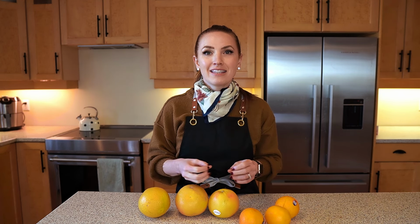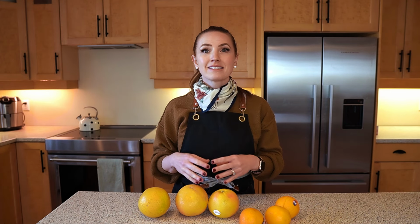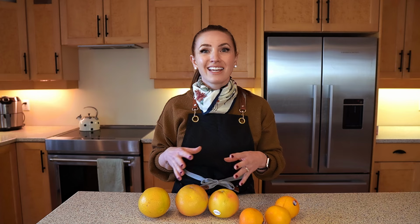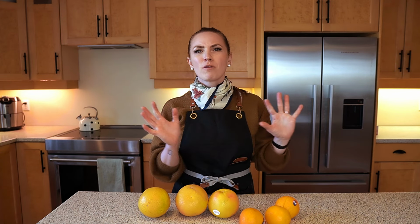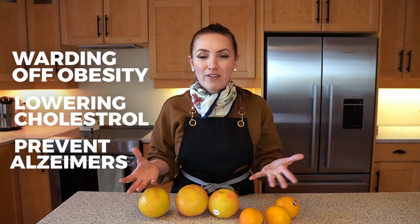Now, citrus peels have been used for medicinal properties for a really long time, but it wasn't until recently that it became known why citrus peels are so powerful. The flavonoids in citrus peels are likely the key to the cancer-fighting potential, and they've long been known for this potential. But it's not just cancer fighting, it's actually more. Consumption of oranges and grapefruits has been linked to a ton of health advantages, from warding off obesity, lowering your cholesterol, or even helping to prevent Alzheimer's. These fruits are packed with a punch when it comes to promoting a healthy lifestyle.